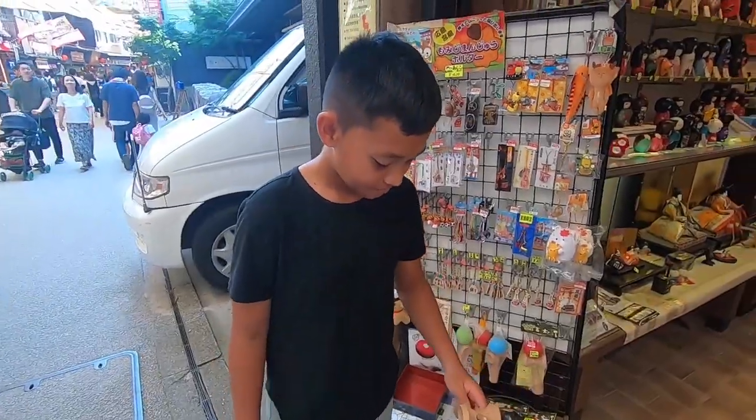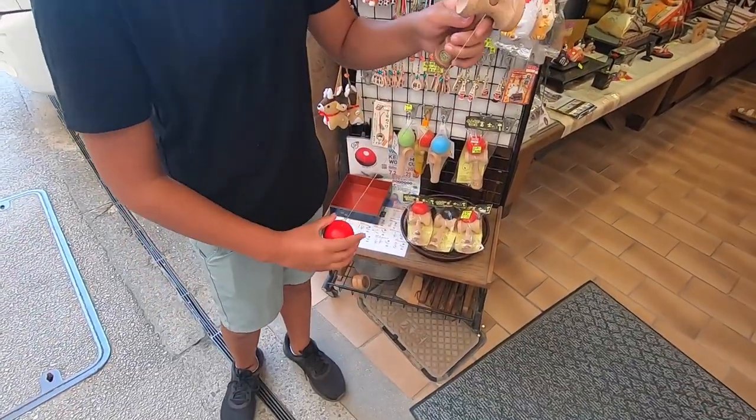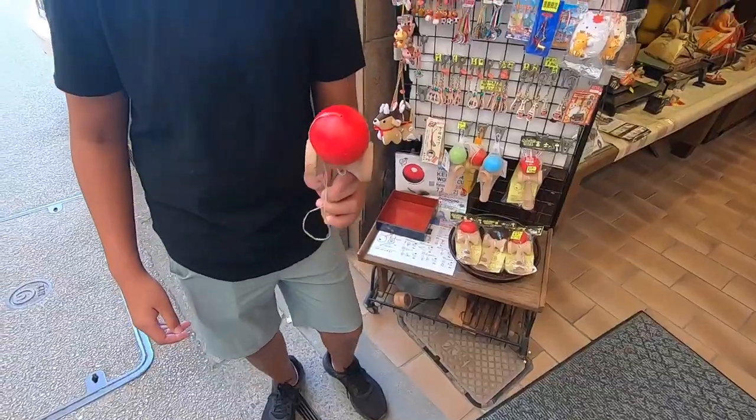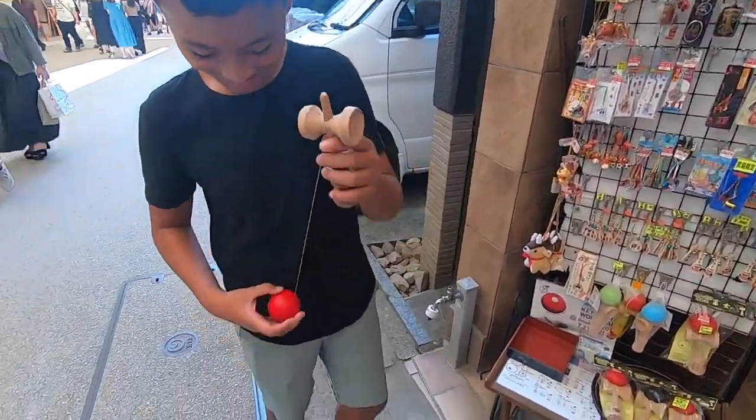When we first came to Japan, kendamas, which are these little toys, were very popular in Hawaii and America overall. See, oh, Lennon still got it.